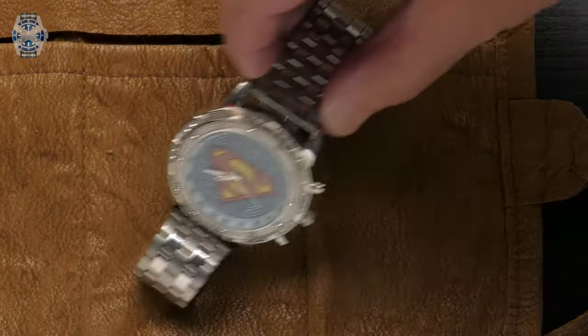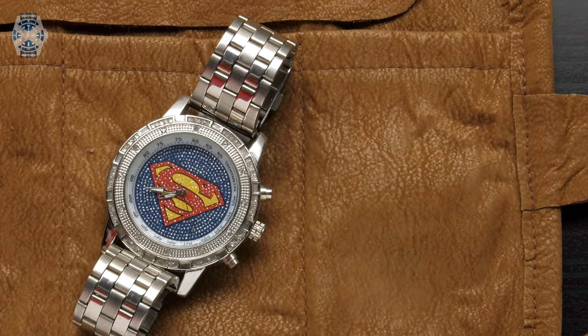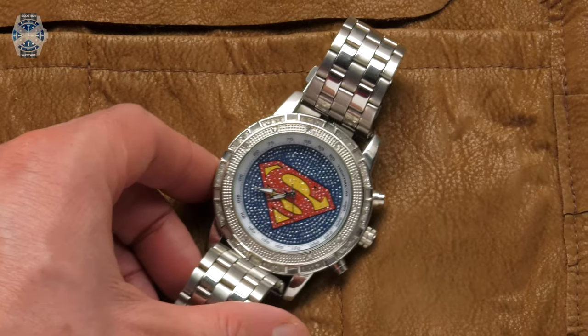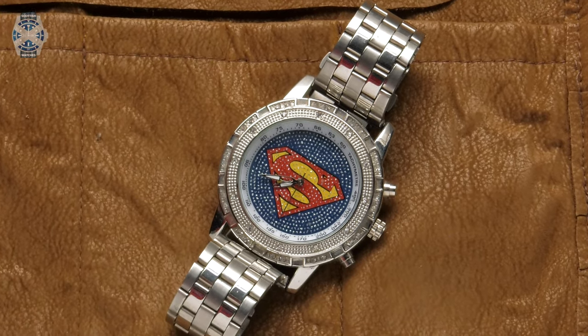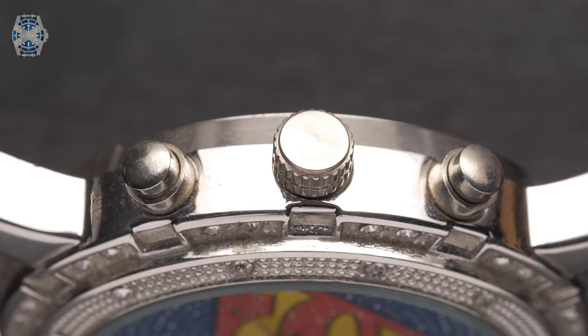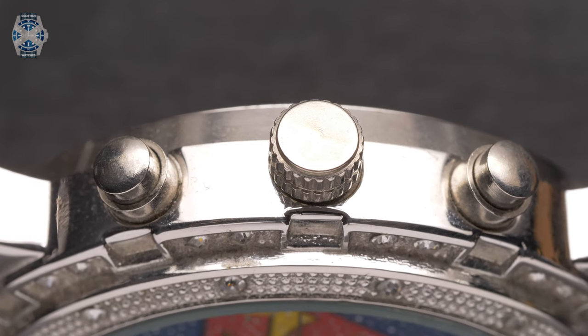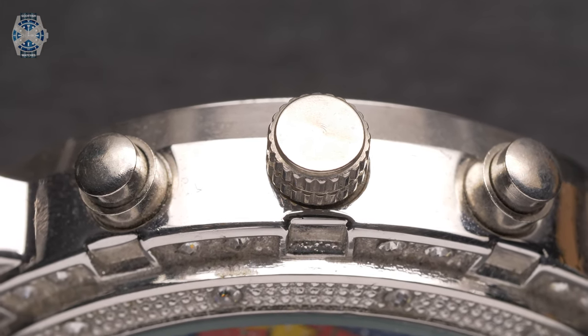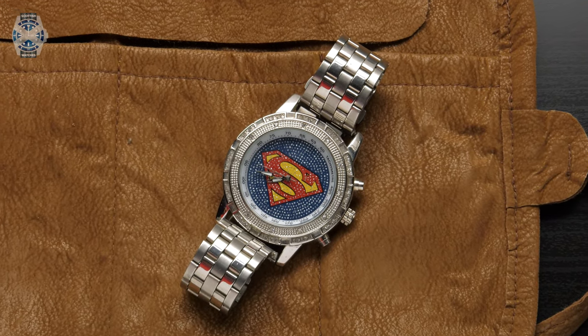Whoa. What the hell is this? It's a piece of cheap Chinese tat with a funny dial with a big Superman logo on it. The story, and I'll do it as quickly as I can. A chap that owns an ironmonger store in Glasgow, sometimes we do batteries for watches for him that he can't do. And he brought this watch in for me to do a battery for him. And as soon as I saw it, I thought, I need to own this watch.